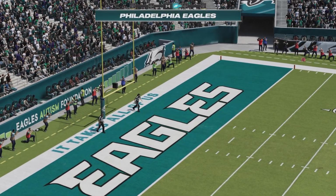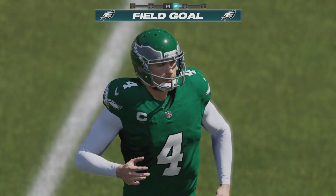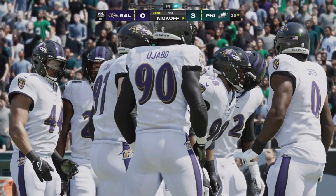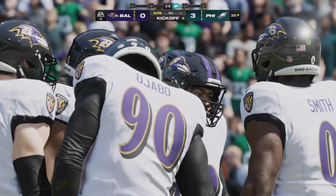The kick by Elliott is good. And the Eagles take a 3-0 lead. In the end, the opening drive, Charles, does yield points. Maybe not the touchdown that they wanted, though. Yeah, but bottom line, they wanted to get something out of that drive, and they did that. 3 points, they won't turn that down at all.